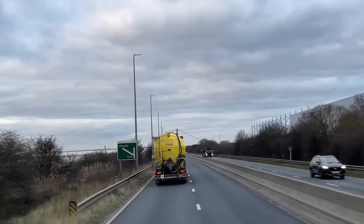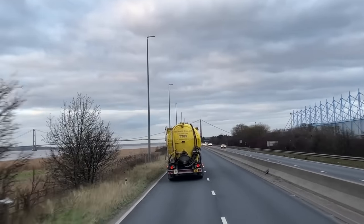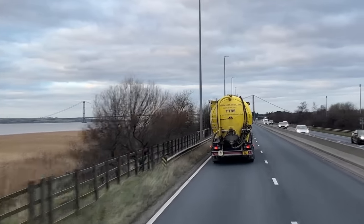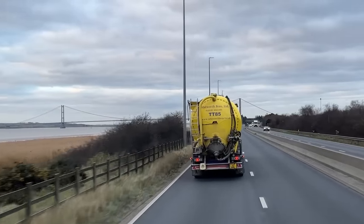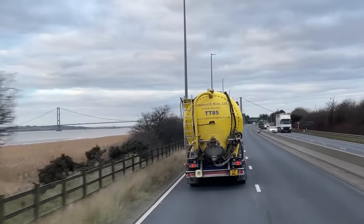So for anybody that hasn't seen it, we're coming up to the Humber Bridge. Can you see that in the distance? If I hang back from this one in front, you see it? That's some sort of structure, isn't it? There is a toll across it. I can't remember how much it is off the top of my head. I've been across it, but it is a big big thing. It's quite impressive.